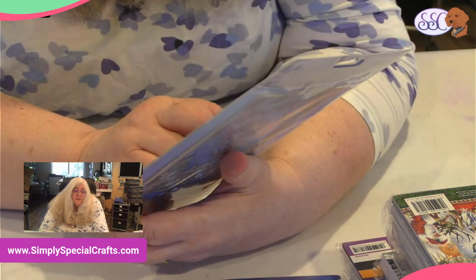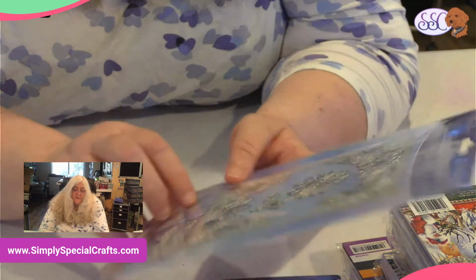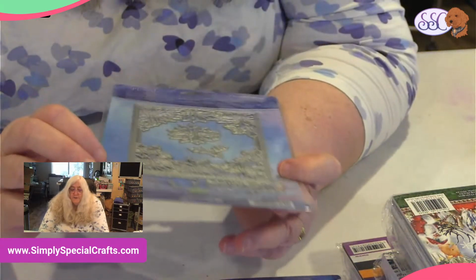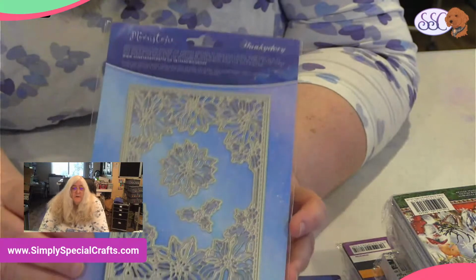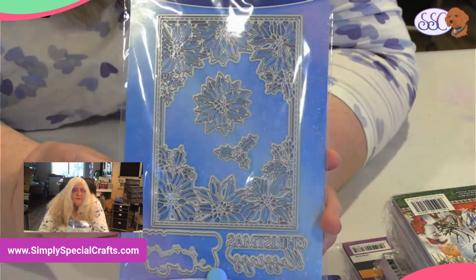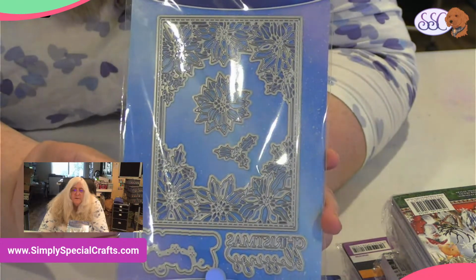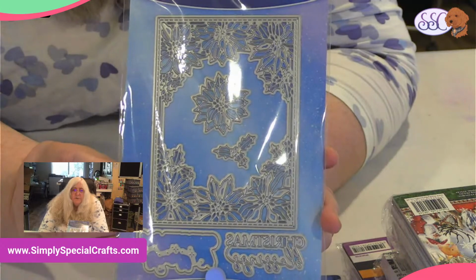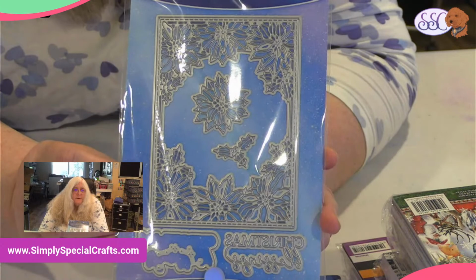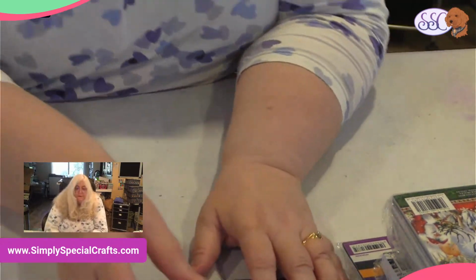This one also includes a Christmas blessings die and a shadow for that. We've got an extra poinsettia and some holly, and then that beautiful frame. I love this. Really beautiful. Beautiful, beautiful, beautiful. Great set of new Moonstone dies.